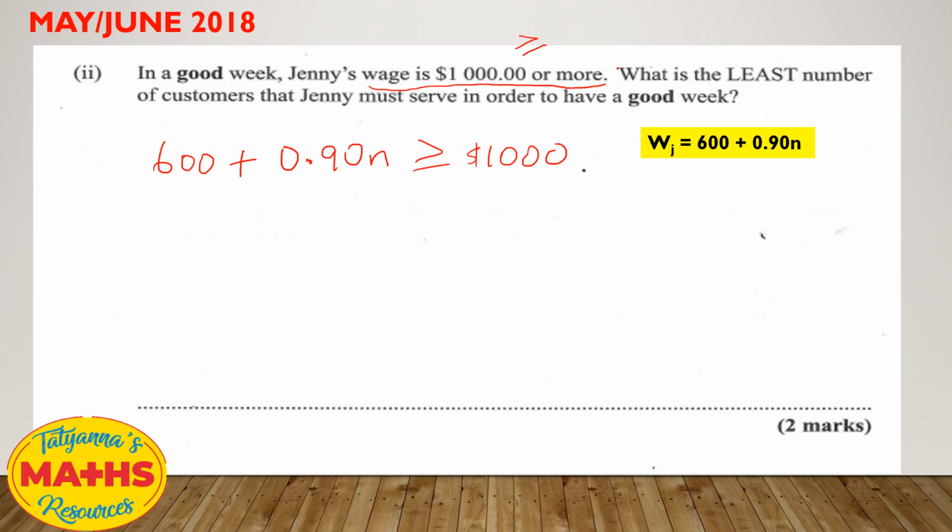So this is the left hand side, this is the right hand side. It's just like an equation except it has an inequality sign. Once you move a term from left to right, the sign will change. So for example, we're going to leave the 0.90n more than or equal to 1,000, and we're going to move the plus 600.